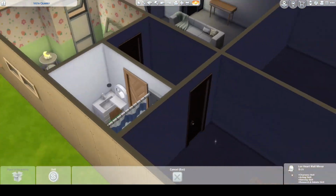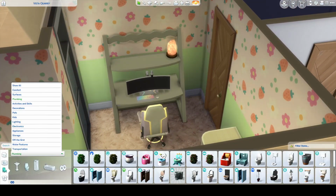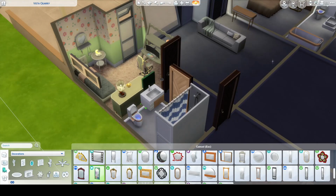So it's a cute room. I like it a lot. There's a little heart shelf, all that fun stuff that came with the, what is it?